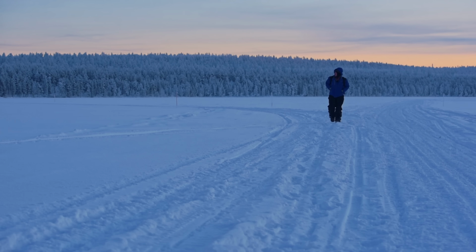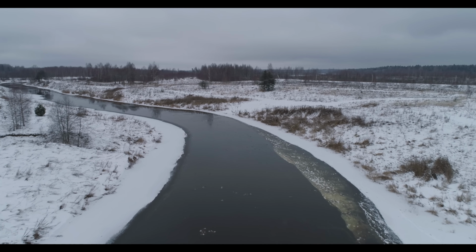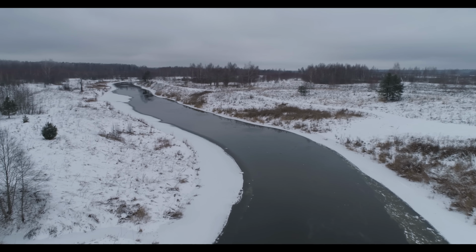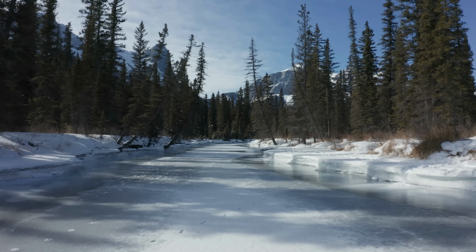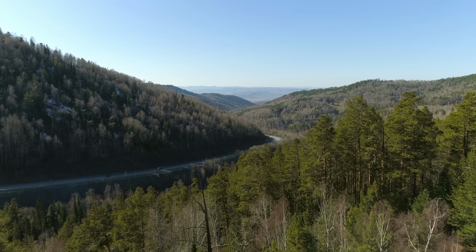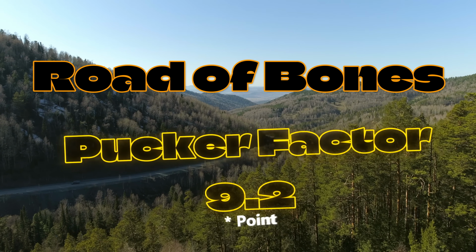Now, the Lena River runs across this road, and actually the Lena Road meets the Kolyma Highway, and they don't really have a bridge. The only way you're going to cross it is when it freezes over during the winter, which is a good portion of the year, so that's good. Well, the problem is, sometimes people try and go across a little too early, and them and their car fall through the ice and die, like dozens every single year. If you don't die when you crash on this road, the environment will probably kill you unless someone comes along pretty quick. The Road of Bones has a pucker factor of 9.2.